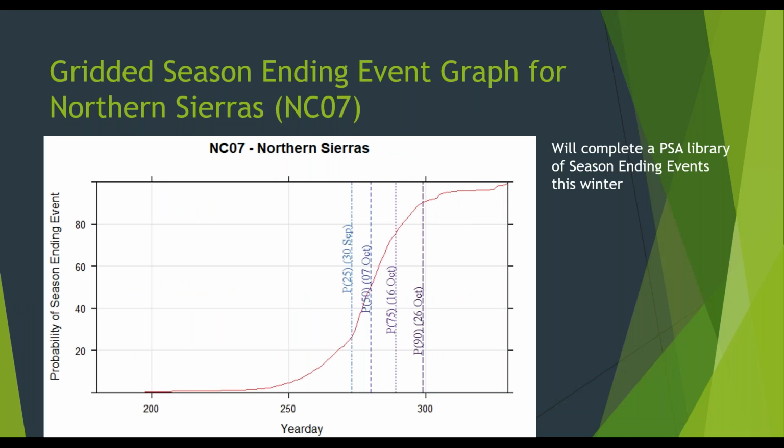One of the things that we've been working on as well is providing a way to look at season-ending events. So using gridded surface data, gridded fire danger data, we're able to summarize incident by incident a season-ending event probability graph, which is fairly normal for these analyses. But what's unique about this is that we're able to clip out an area and summarize every pixel within that area to provide the probability curve. So in this case, we were able to scale that up to the size of a PSA.